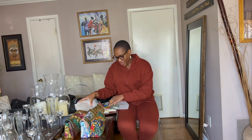I was going to a football game, and I didn't want to just get one of those ugly plastic bags. And I saw this, and it went perfectly with the outfit that I was wearing, so that's why I got it. And I got this one from Nordstrom Rack.